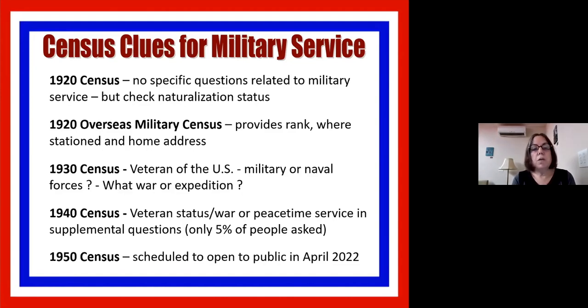But in 1920, there was also a special overseas military census, because remember, 1920, this is just after World War I, and a lot of people are still overseas, assigned to their units. This is a wonderful one. We'll see a little bit more about it later, but it provides the rank, where the person is stationed. And what's really great about the overseas military census, it provides that serviceman's home address.